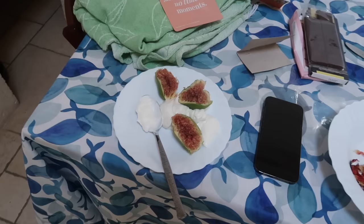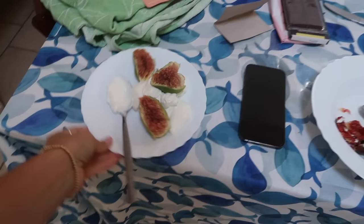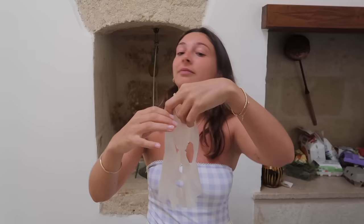Your beauty sleep. It was good. That's good. This is my breakfast this morning. Yogurt and figs. Honestly, wouldn't want anything else. I'm gonna be a bougie queen and do a refrigerated mask and sit on the balcony. Do you? Yeah. Like, look quite classy, but. Yeah, I know. Do I look hot? Yeah, you look so hot.